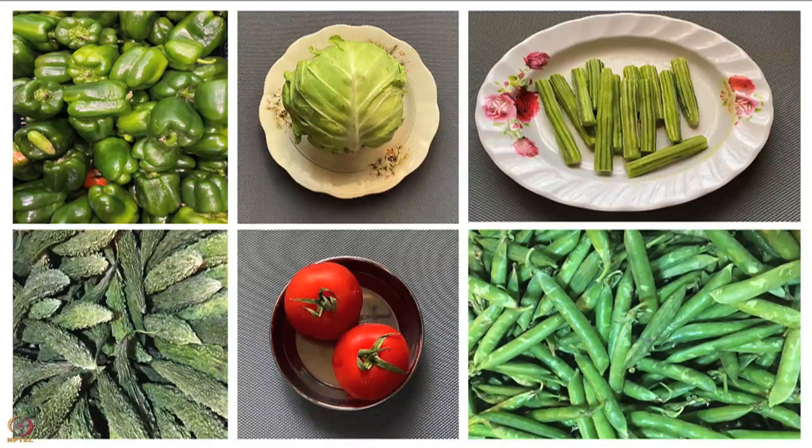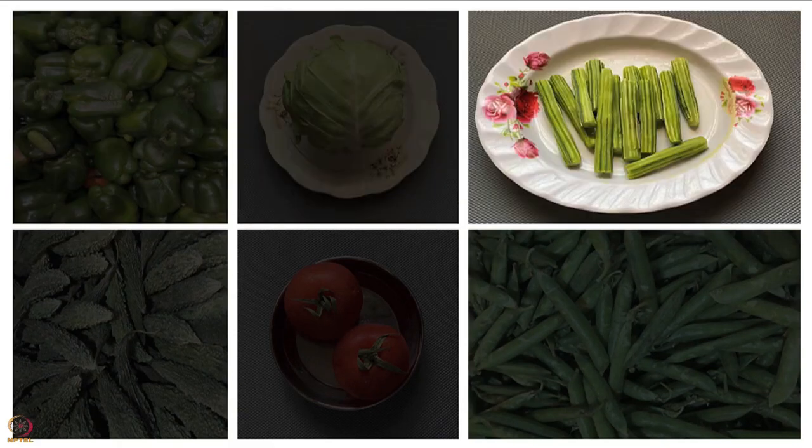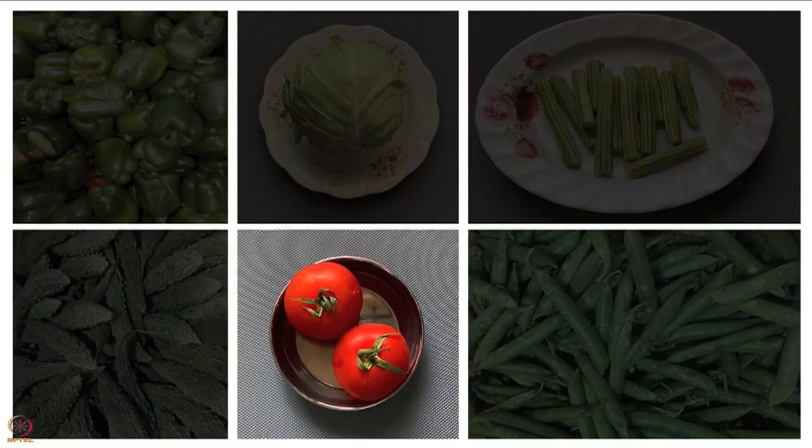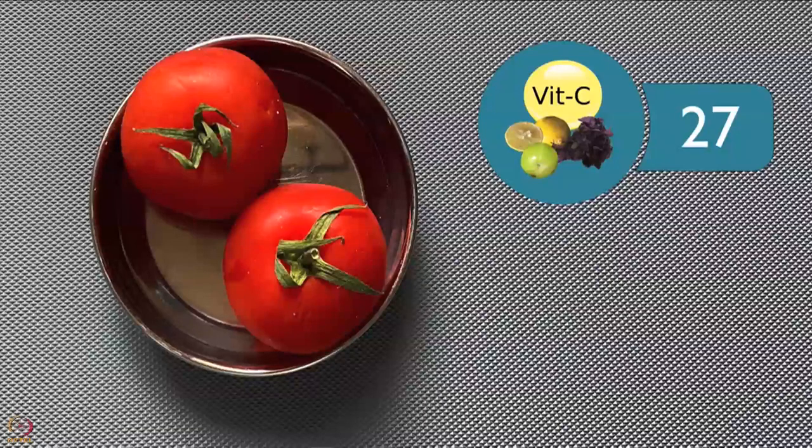Some other vegetables also have moderate amounts of vitamin C. For example, capsicum, cabbage, drumsticks, bitter gourd, tomatoes, and peas. 100 grams or 2 raw tomatoes have 27 mg of vitamin C.